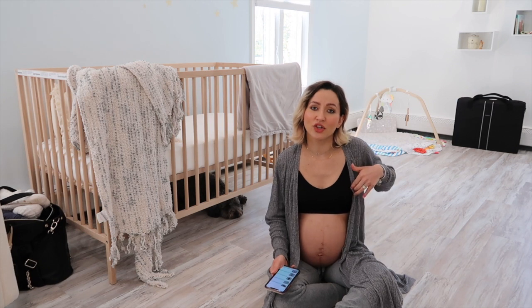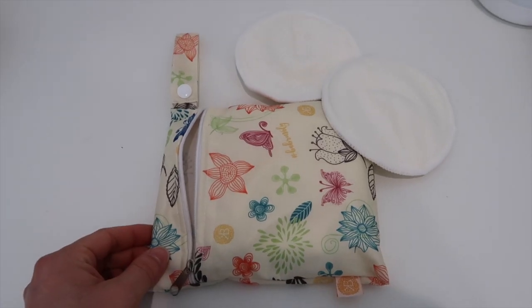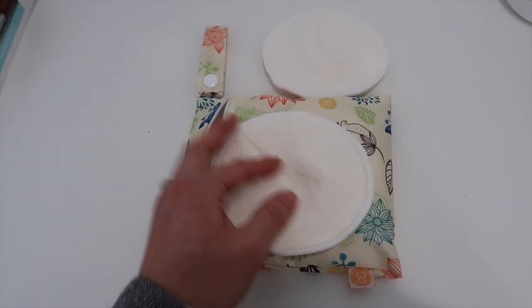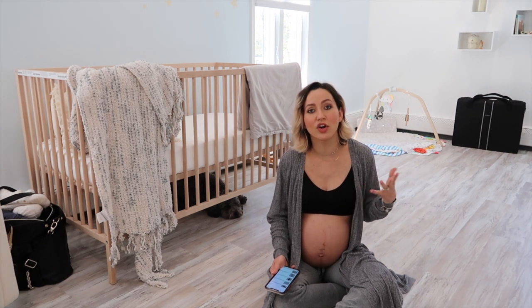Then I got some washable breast pads. So this is for putting into your bra so your milk doesn't seep through. That's just something I wanted to have that's reusable, so a lot of it doesn't go to waste. I could just wash them and call it a day.